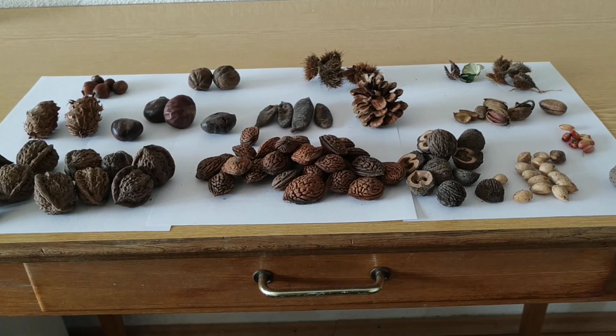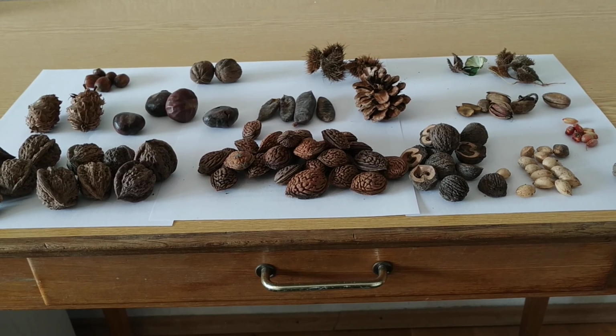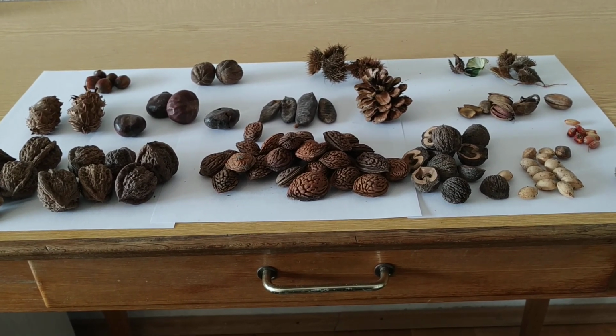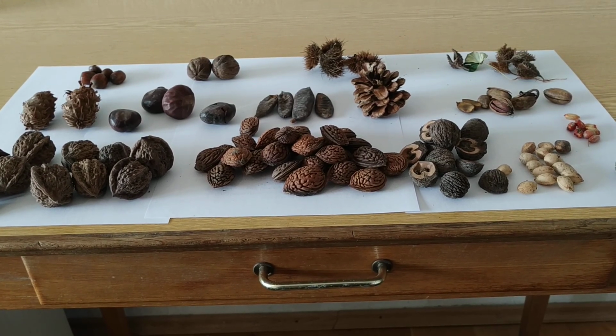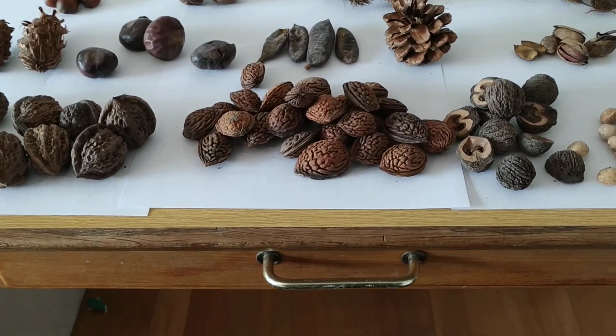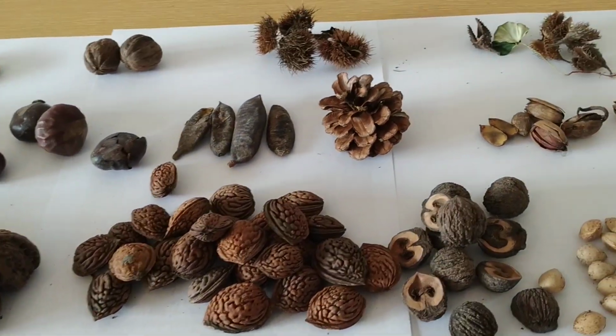Hi folks, this is All the Fruit, and today I want to show you how to do some serious foraging for nuts in the German spring. Well, spring in Germany, especially April, is actually quite a good time for foraging. You find a lot of nice leaves, buds, flowers and spring greens to forage.